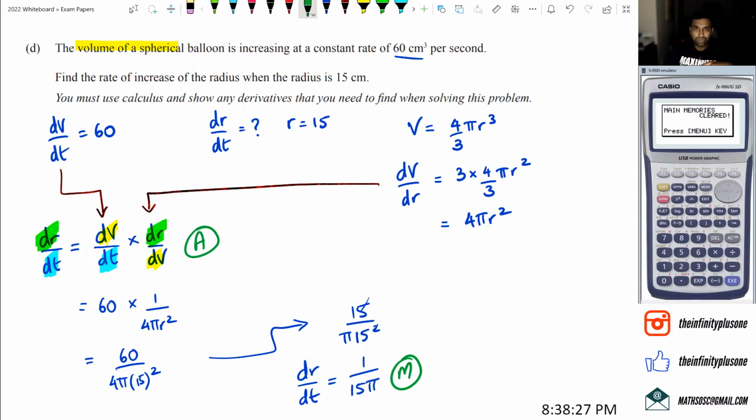Yeah. So I think dv dt. Yep. dr dv. There we go. That's much better. I just made a couple of mistakes there, but the good thing about rate of change questions is that even though you make those little slight mistakes, when you try to put it together, if it doesn't work out like that, then you know you've done something wrong.